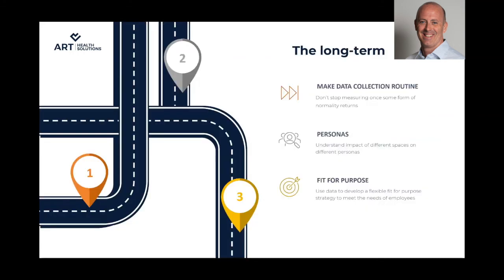And then my final takeaway point is, what does the long term hold for us? The home working period has, I suppose, reinforced what we already knew to be true, and probably lots of people on the call as well, that workspaces impact the well-being and performance of employees in multiple ways. Being able to understand which variables have the greatest impact allows organisations to then develop a long-term strategy that will probably involve a blend of workspaces that meet the needs of the different personas within your own company.